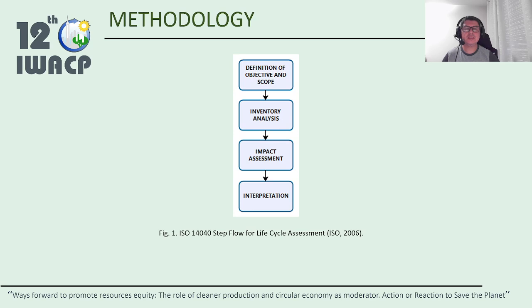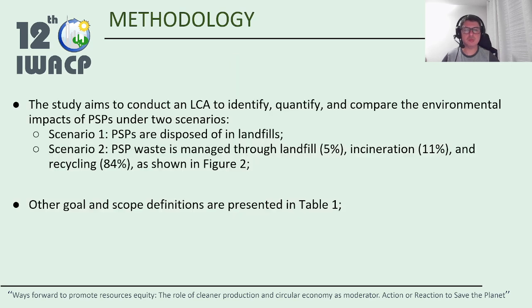Okay. In the second step, we have inventory analysis, where we have to collect data to produce each inventory in each scenario. Okay. Third step is the life cycle impact assessment, and we apply a life cycle impact assessment methodology to calculate the potential environmental impacts. Okay, and the fourth step is the interpretation of the results.